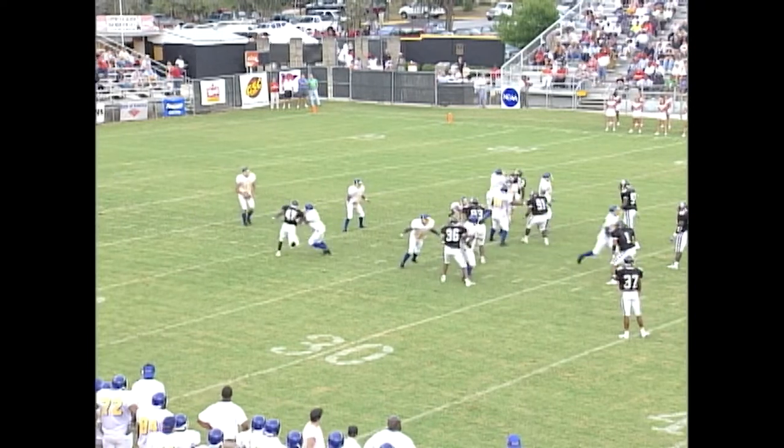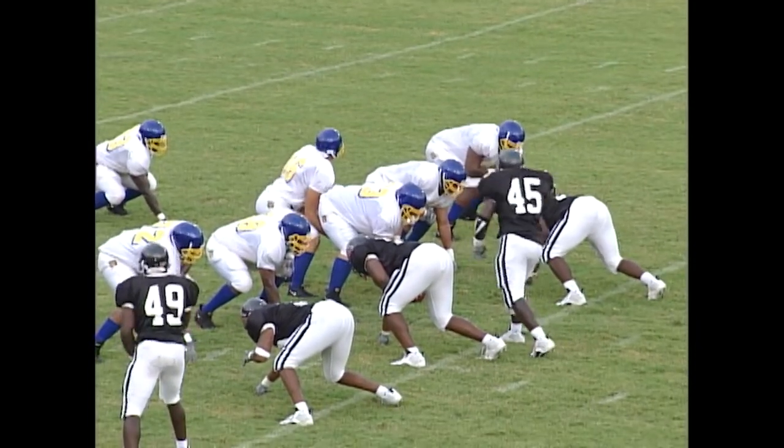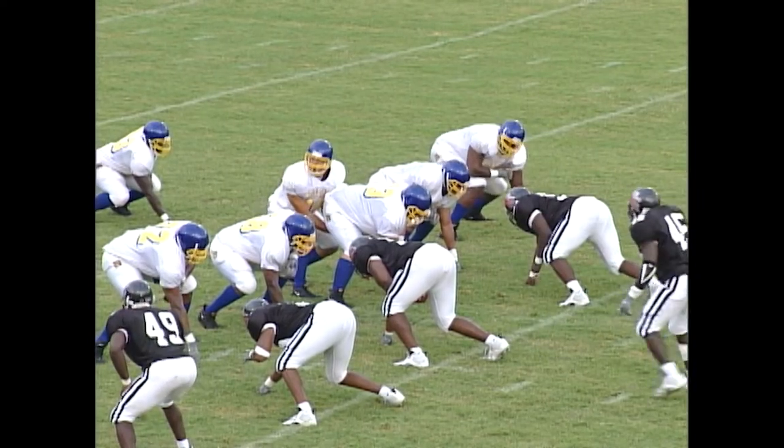There's a snap. And there's a flag. Valdosta State leads at 7-0. Let's don't forget West down there, Tom. We need to watch for him every once in a while. He'll probably be waving at us.